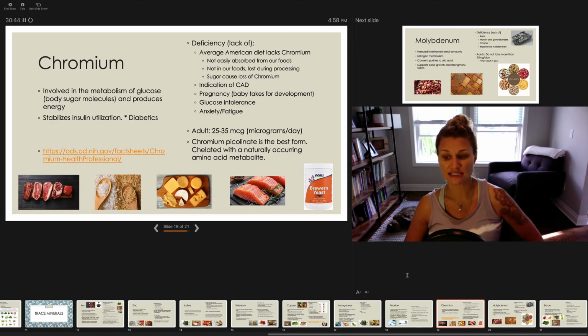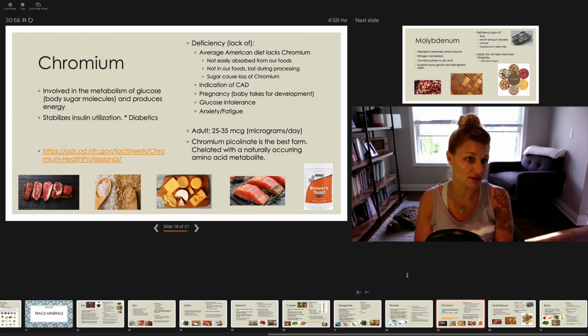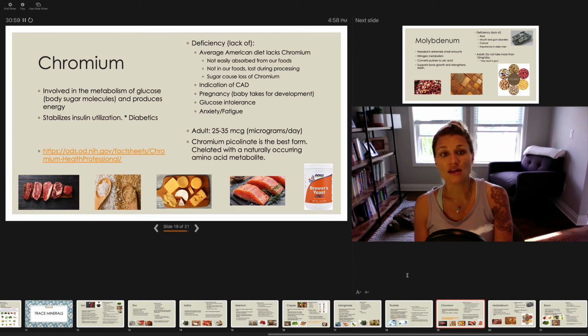Chromium, another trace mineral involved in the metabolism of glucose, which is like body sugar molecules, and helps to produce energy. It really stabilizes insulin utilization. So for diabetics, chromium itself is very important. Deficiency: an average American diet lacks chromium. It's not really easily absorbed from our foods. It's not in our foods. It's lost during a lot of the processing, and sugar can actually cause loss of chromium. Interestingly enough, athletes may need a higher amount, or people who consume higher carbohydrates may need some more chromium as well.